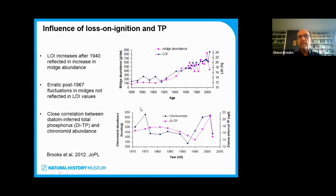Viv Jones also did a diatom inferred TP reconstruction from the same sediments, and you can see again that the midge abundance is tracking the inferred total phosphorus from the lake. So it does seem like lake productivity is driving these fluctuations in midge abundance, which in turn are driving the productivity of the Slavonian grebe.